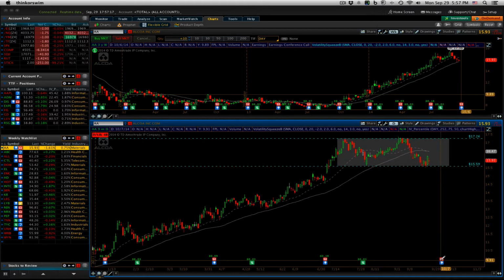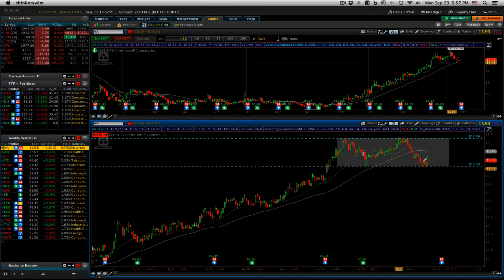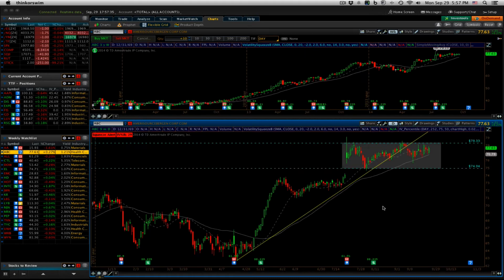We are having earnings on the 7th, so I don't think this is going to trigger anytime soon, but you could see the nice setup that is happening and forming. So a break over 17.26, I'd be happy to enter back into the trade and hopefully ride it up for another 25% gain like we had the last time.